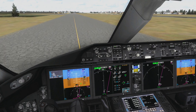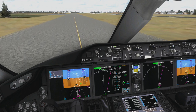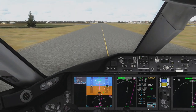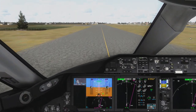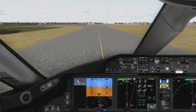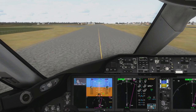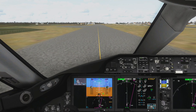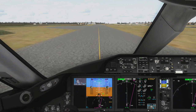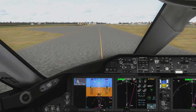Auto throttles are armed. You can have an LNAV. Wait, I got to turn on the flight directors. That always helps. There we go. LNAV and VNAV are armed. Now, so I turned everything down just a little bit. Well, I left scenery complexity all the way to the right, but turned autogen down just a little bit. Hopefully that'll help. I can't stand to fly for several hours and then, oh, I'm at the last second. That's never good.